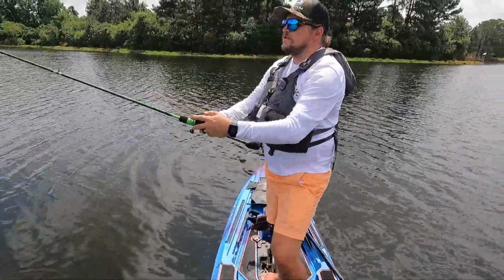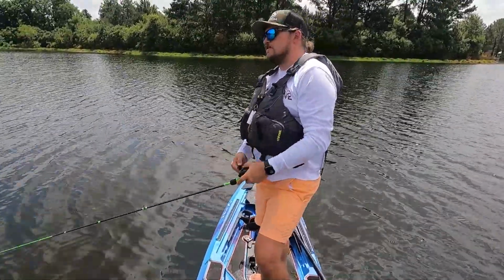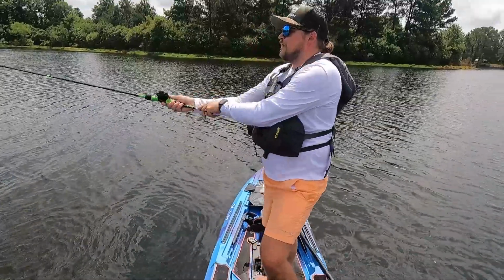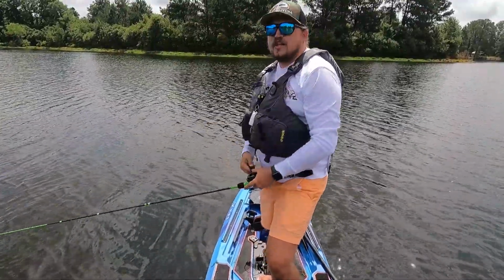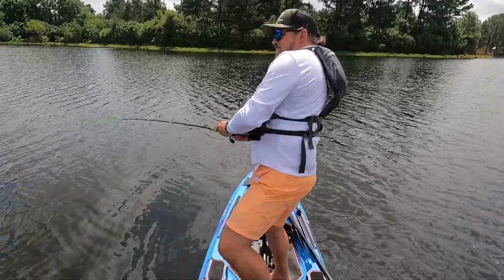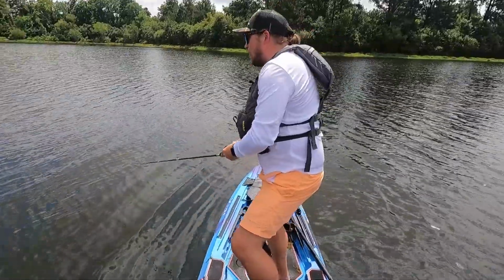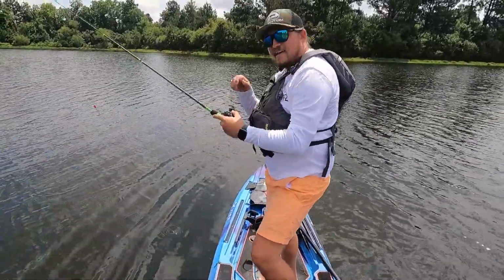Just kind of alternating between ripping it, letting it drop, ripping it, letting it drop, and then a steady, slow retrieve. All right, let's go. Trying to get one more on the she-shad to call it a day. No way, did I just call my shot, bro? Did he come off? No, I had a bite right there.